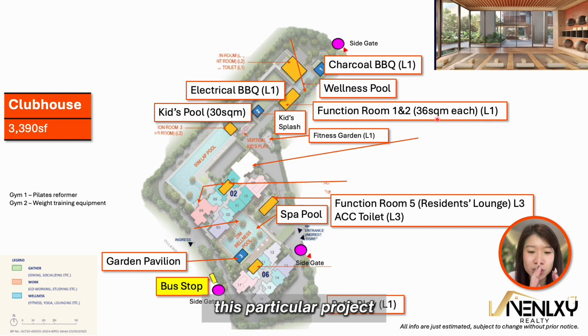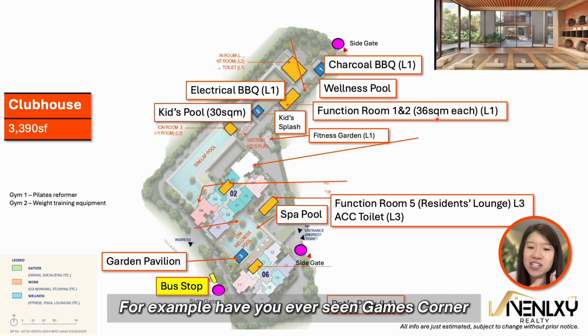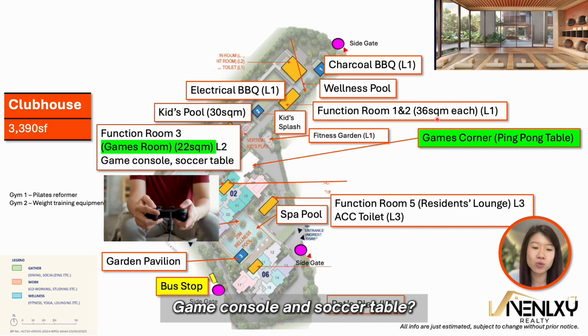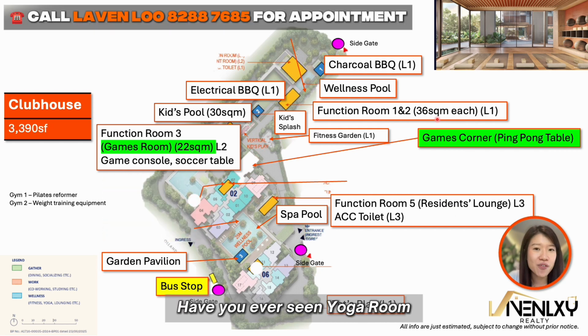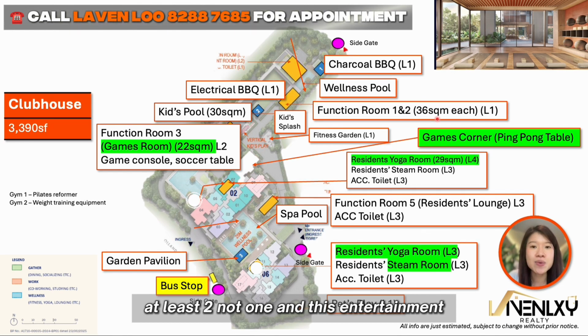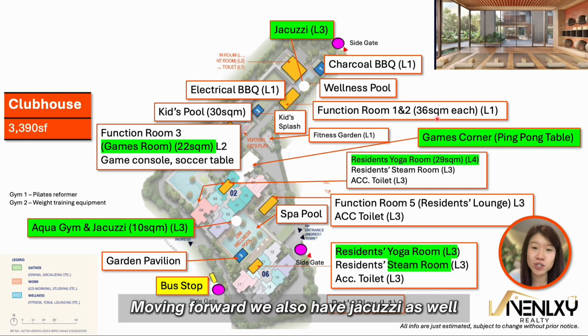Apart from all these basic facilities as shown in this video, what I want to address is that this particular project comes with exclusive facilities that you could never see in other new launches. For example, have you ever seen a Games Corner that comes with a ping pong table, game console, and soccer table? Have you ever seen a yoga room? At least 2, not 1. And this entertainment area is mainly to cater to those residents who want to achieve work-life balance. Moving forward, we also have a jacuzzi.